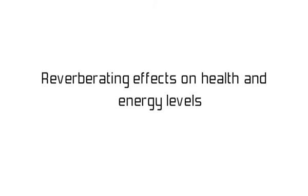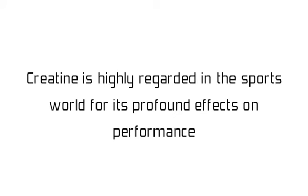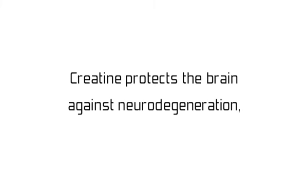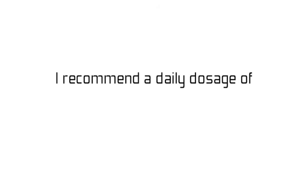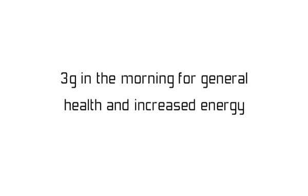Creatine is highly regarded in the sports world for its profound effects on performance. Creatine protects the brain against neurodegeneration, maintains muscle mass and independence into advancing age, and directly supports heart health. I recommend a daily dosage of 3 grams in the morning for general health and increased energy.